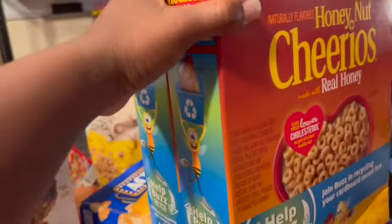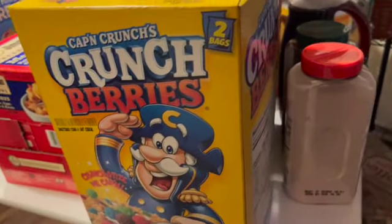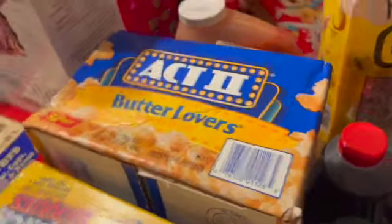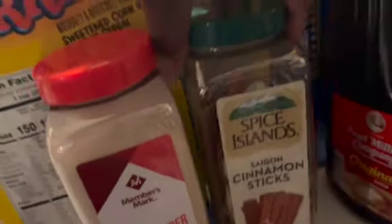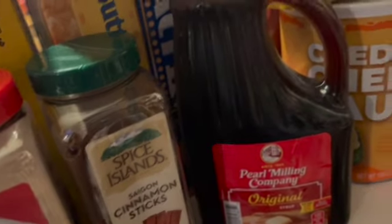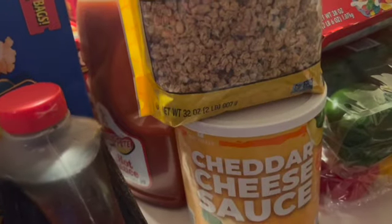Got some Cheerios. I got some Captain Crunch cereal, some popcorn. We also got some garlic powder, some cinnamon sticks. I grabbed some more syrup, some cheddar cheese sauce.